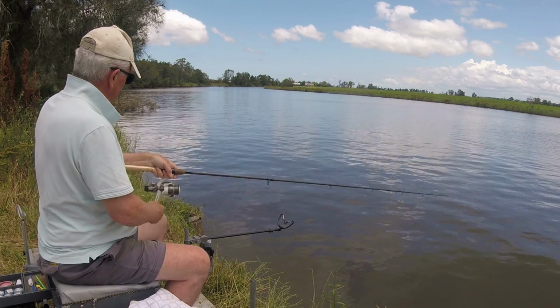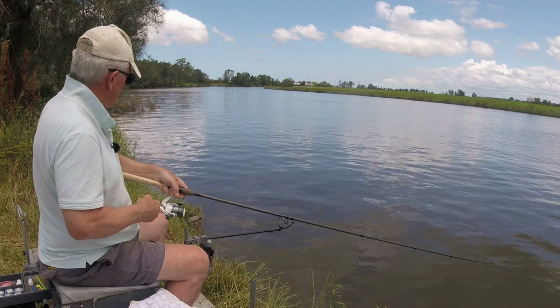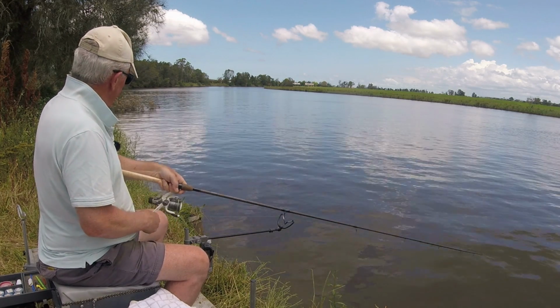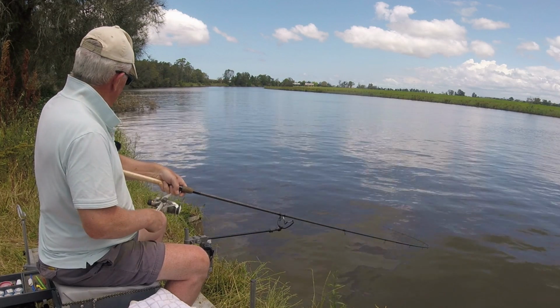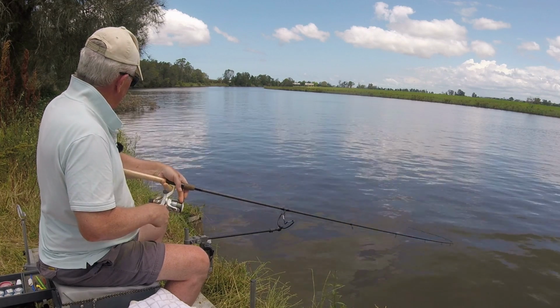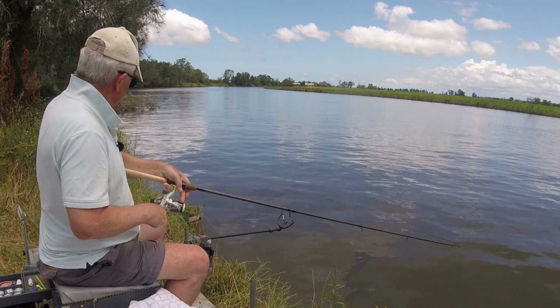What have we got? It's way down there, look. It's right in the edge as well. I'll just get out of that tree. Yeah, out of it. No, let's stop him now. Had to be a tree in the swim, didn't there?